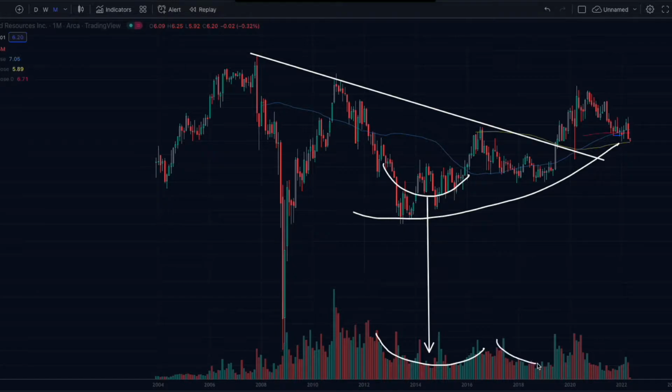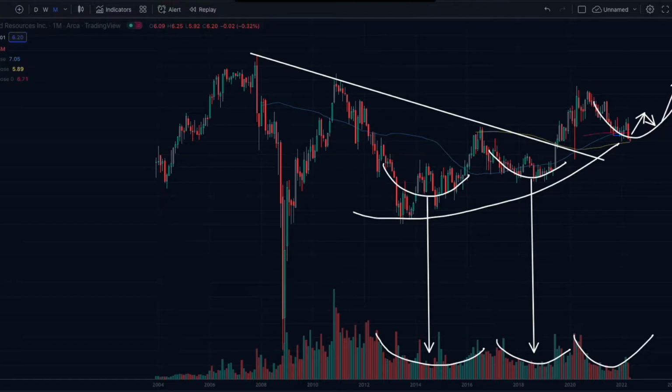You see that volume trails off in the lows of these pullbacks. That's always interesting. Maybe this turns out to be another one, right? And you get another one of these, which would give us something like that, hopefully. So let's check it out.